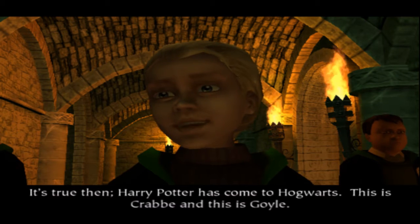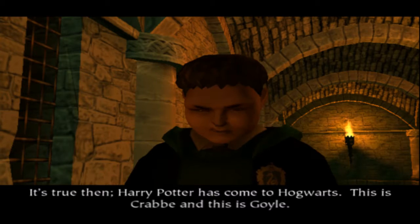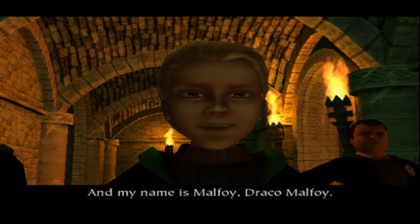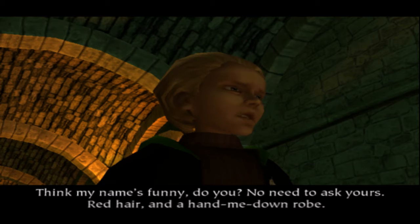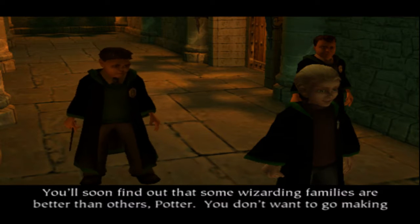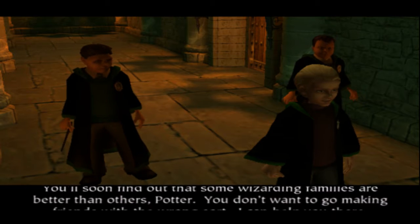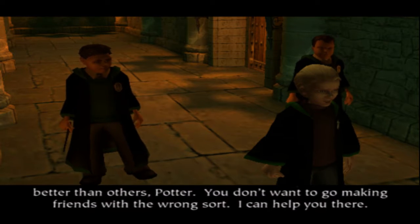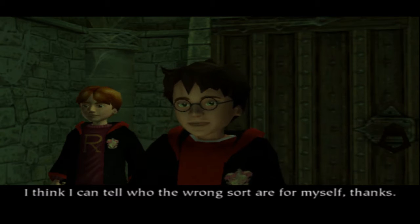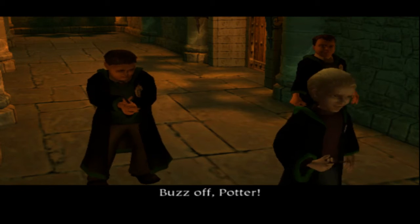It's true then. Harry Potter's come to Hogwarts. This is Crabbe and this is Goyle. And my name is Malfoy. Draco Malfoy. Think my name's funny, do you? No need to ask yours. Red hair and a hand-me-down robe. You must be a Weasley. You'll soon find out that some wizarding families are better than others, Potter. You don't want to go making friends with the wrong sort. I can help you there. I think I can tell who the wrong sort are for myself, thanks. Buzz off, Potter!